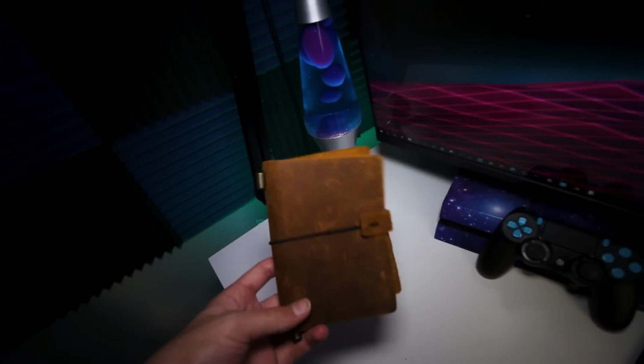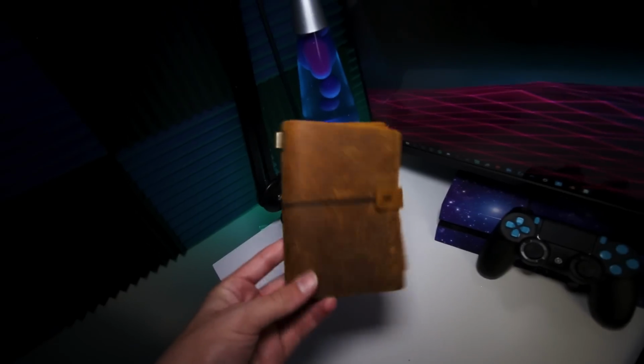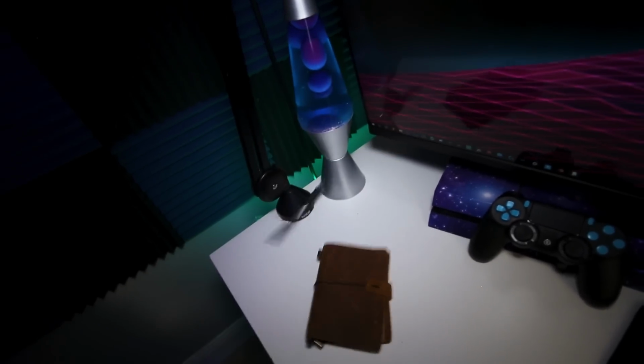I also have my dream journal. He ruined my dream journal! I did not! I like to brainstorm some ideas and also schedule my day on here. Lava lamp adds a cool aesthetic to the setup and also matches the blue and purple theme.